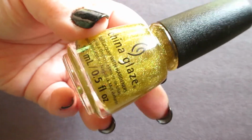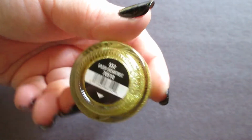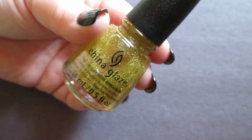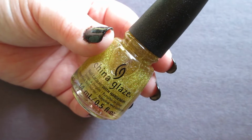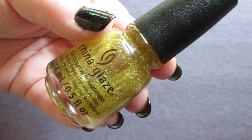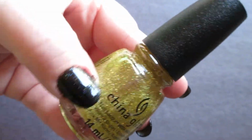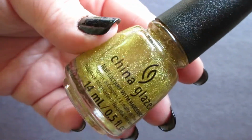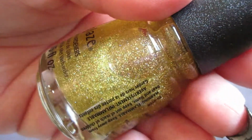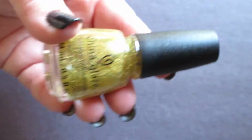Next up, I have this beautiful gold polish, and it's called Golden Enchantment, and I believe this is a staple polish you can buy. So there was no collection that I've seen this tied to, but this is a gold holographic glitter polish. So it's a polish topper. It's suspended in a clear base. It reminds me of fairy dust, except that this is gold and fairy dust is silver.